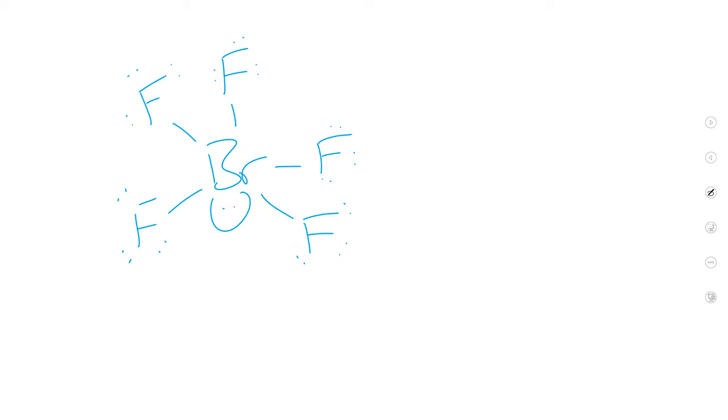So that used the right number of electrons. Everything has a full valence. And we can look at the formal charge to see if this is a stable compound or not. There's not really any alternate way we could arrange it though, so we don't really even need to do that in this case.